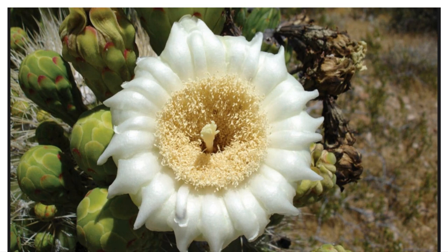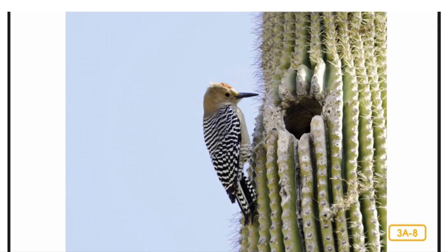In the summer, red fruit begins to grow on the saguaro. Many animals eat the fruit of the cactus. Here's an interesting bird called a Gila woodpecker. The Gila pecks holes into soft cactus with its beak to make a nest for its eggs. The Gila woodpecker is an omnivore. An omnivore is an animal that eats plants as well as other animals.